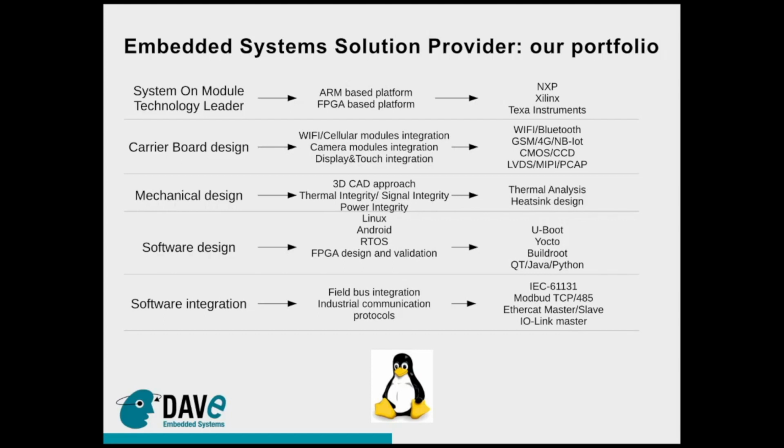We have experience in the design of systems on a module based on Linux and Android, so we are able to provide support packages based on these operating systems, and not only, because we also have experience with real-time operating systems like VxWorks from Wind River, and FreeRTOS, and with adding the PREEMPT_RT patches to the kernel, or using a sandbox like Xenomai. And finally, last but not least, regarding hard real-time, we have experience and provide services around FPGA design validation.